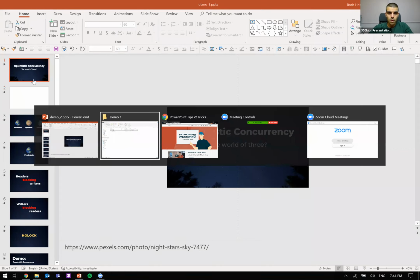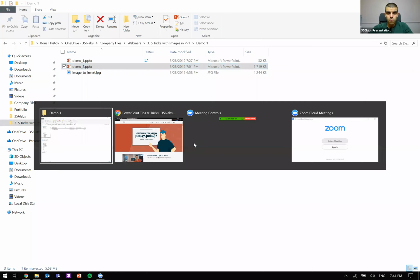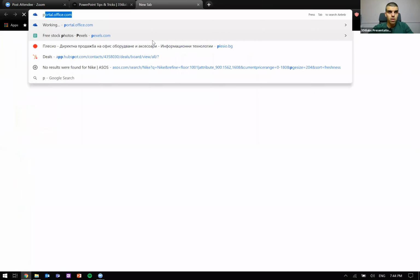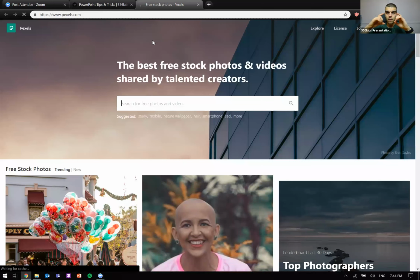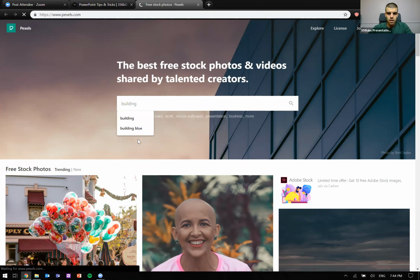Drag an image from the web. However, take a look and monitor for images that have a lot of free space. And that free space has to be, hopefully, one color or like a gradient. So again, let's say business, let's say building, again quickly, and let's move on to the next one.